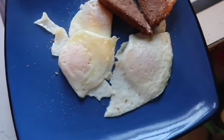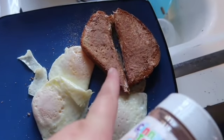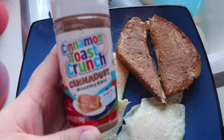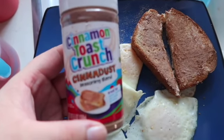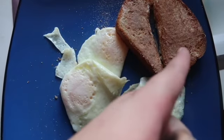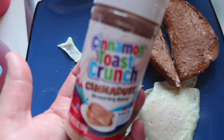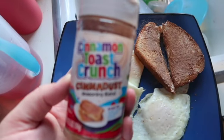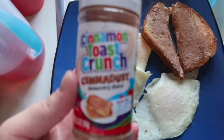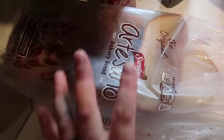All right, so I made eggs this morning for breakfast. Today is Monday the 6th, but I found this yesterday at Walmart in the seasoning aisle, and it's so good, you guys. I grew up making cinnamon toast as a child, and this is way better than cinnamon toast. It's pretty much the exact same thing, but it's so much better, and I don't even know how. And then I put it on this bread. I love this bread. This bread is so good.